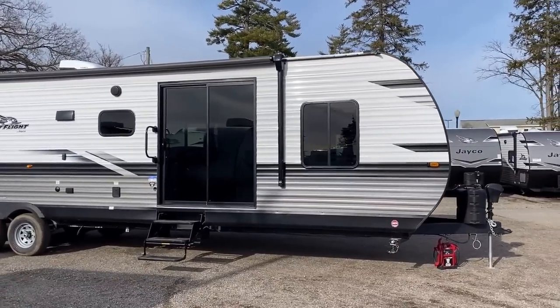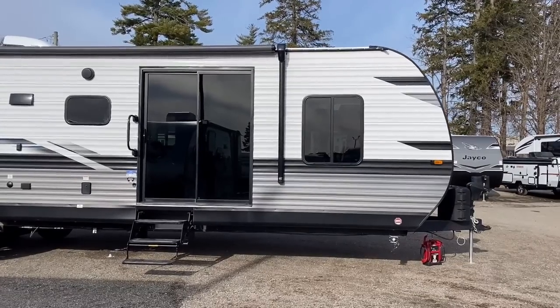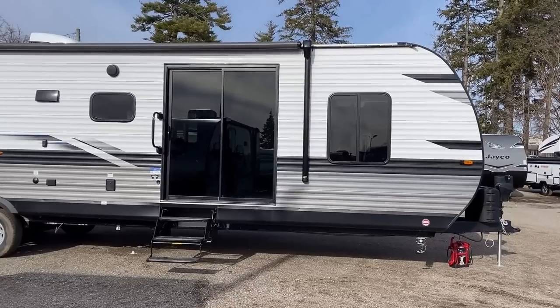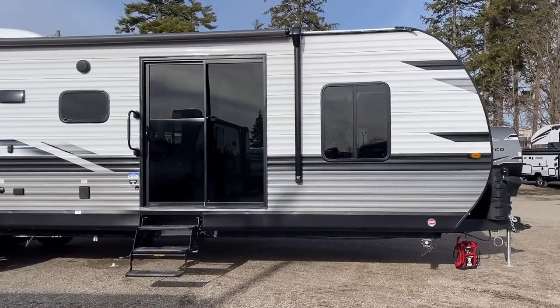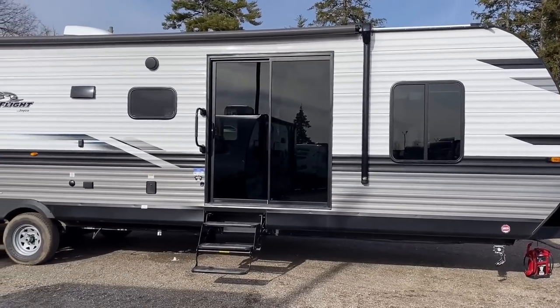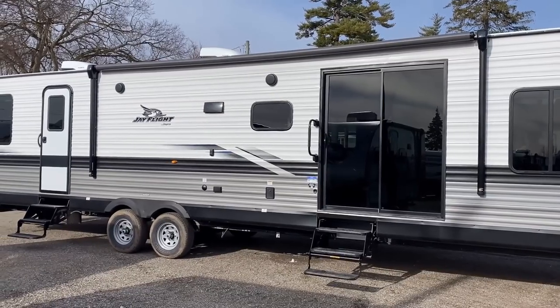Now, the front end of this will look different on the side walls depending on whether you get the bunk model or the double queen model. The bunk model obviously gives us that extra big window. The double queen model won't do that. And I haven't verified, but I do believe the double queen model actually maintains a full front pass-through storage compartment that this one lacks. Outside storage is a limiting factor on this one. We're going to talk about it more a little bit later.